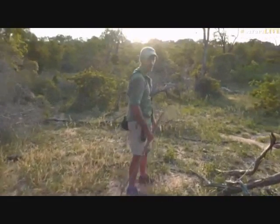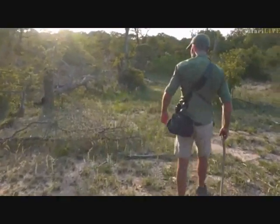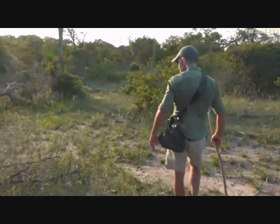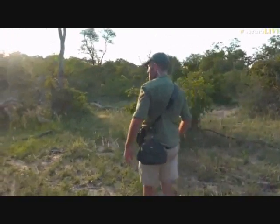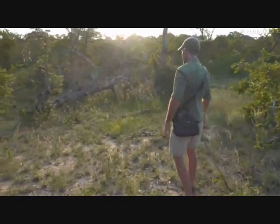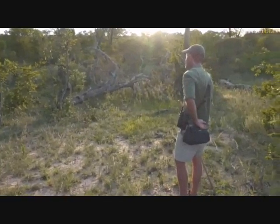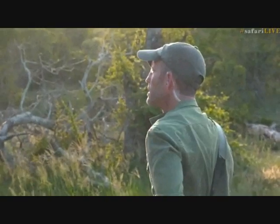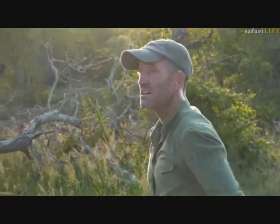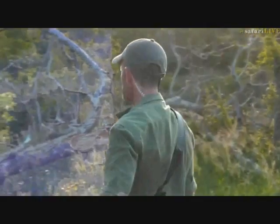And David, you say that caterpillar looks like fire. It does indeed look like fire. Oh, this is a gorgeous afternoon. Now we're going to follow the sound of Herbert bashing things. Let's just see if we can maintain some signal. Herberto? What did you find? Ah, he's making some marula nuts for us. Let's see how the signal goes.